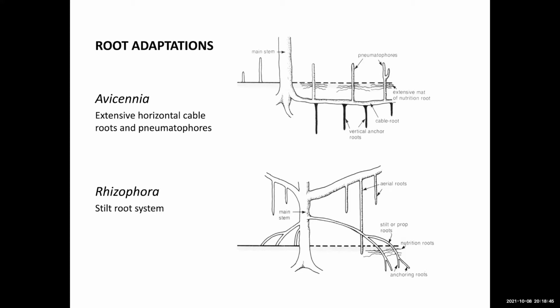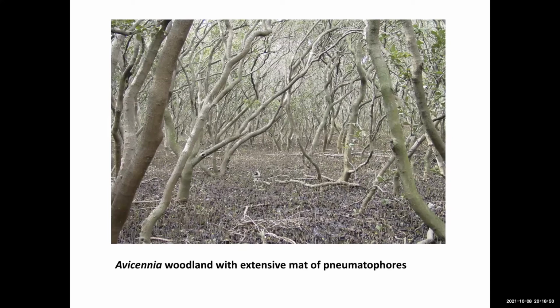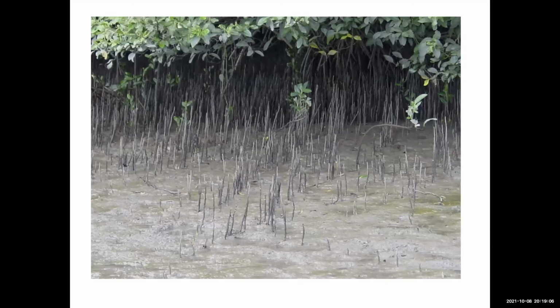You can see Avicennia here, which is the most common one. This one's taken down near Botany Bay, and I hope you can see that there's just lots of these finger roots up, and it means you can walk on them. I suppose some people might think this is a dreadful thing to do, but you can see in this slide the pneumatophores sticking up, and they're mostly in straight lines, because they're coming from the underground cable roots.